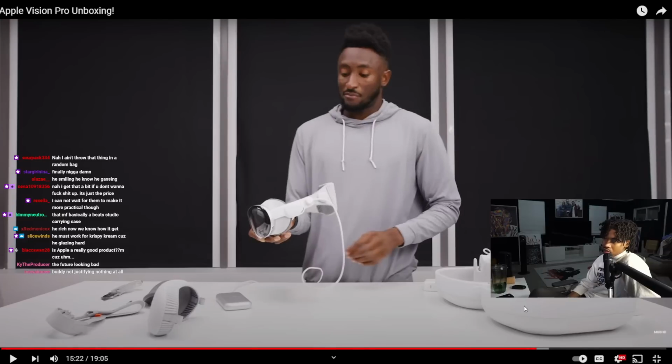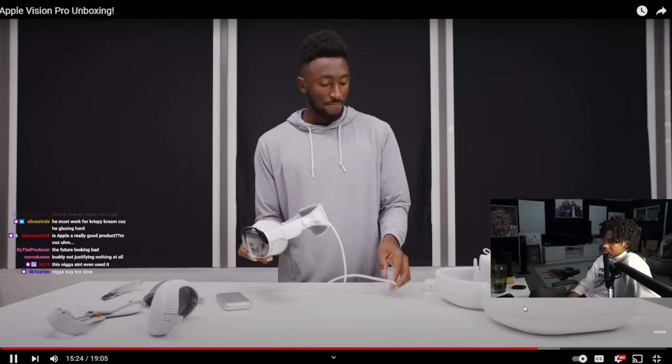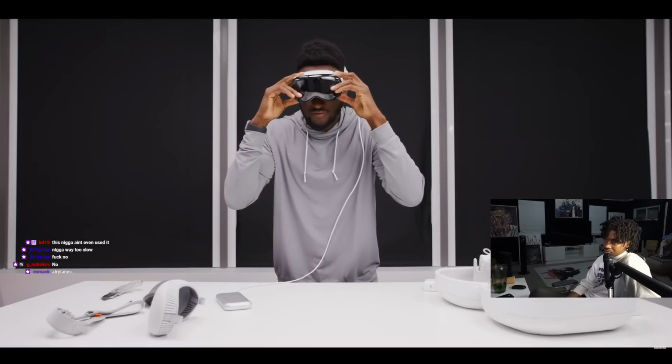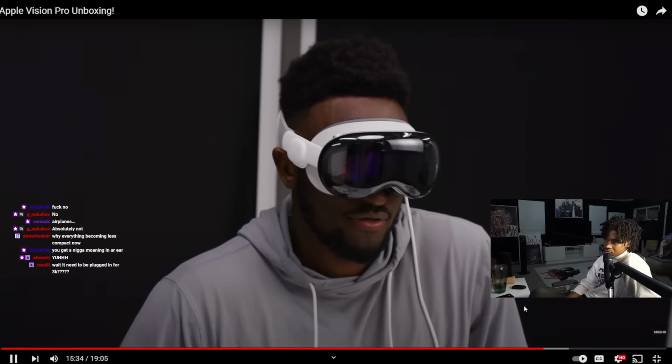Do I get that old Macintosh sound intro when you turn on the computer? It's about a minute to boot. Then I'll go right into the setup process. Do widgets show up on the screen? Can I control it with my Apple Watch? Can I sync my AirPods to it? You all want to see that on camera.